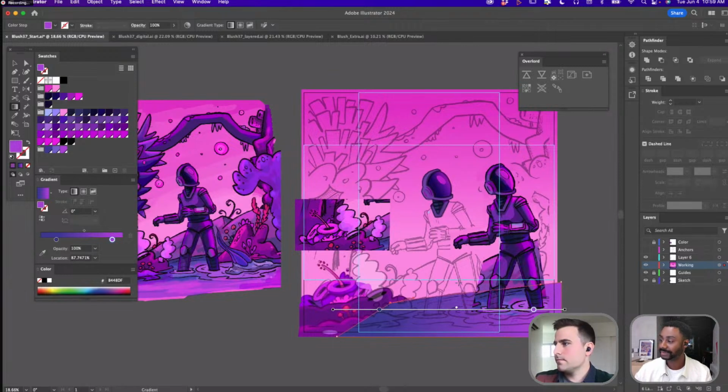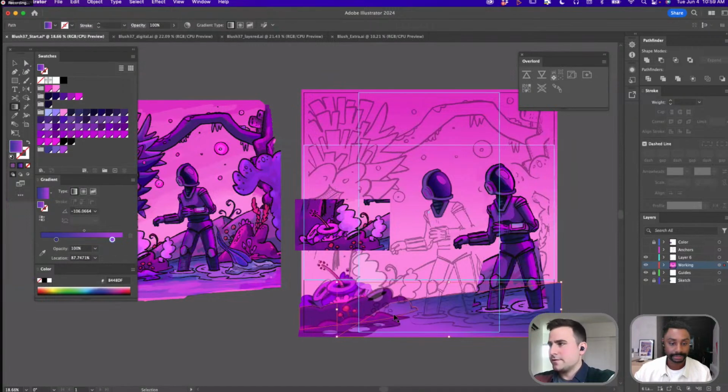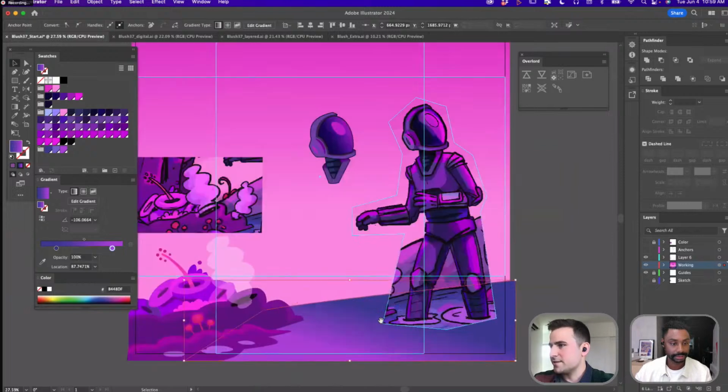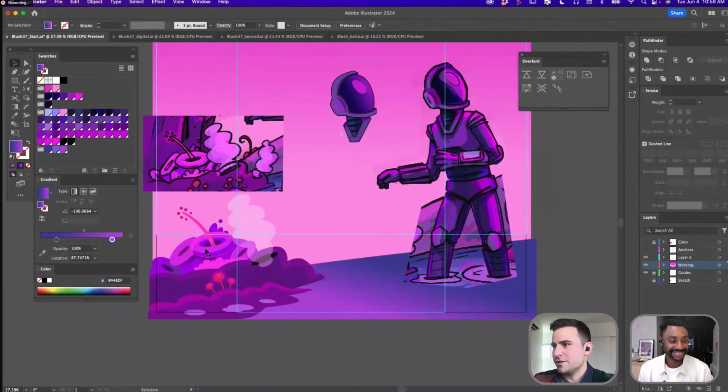So we are just about ready to step to the next stage. I think this gives everyone an idea of my process in Illustrator to create illustrations. I could go through and add as much or as little detail. I think that's another thing: what's your timeline, what is your budget? That dictates how much I would use the Pathfinder to really flesh out the lights and the shadows.